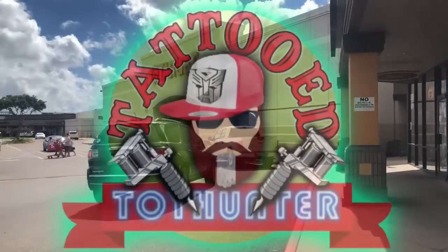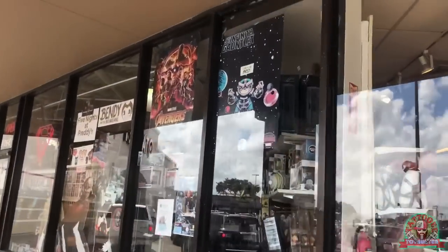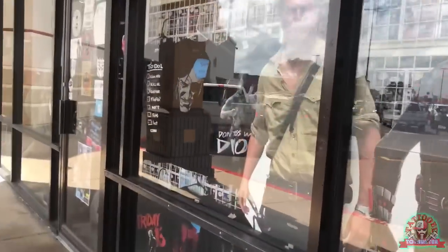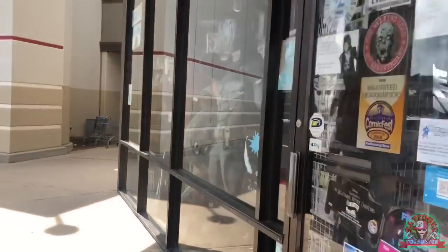Okay, so I'm gonna make my way into Texas Toys, and if I have time, I'll go to Target. I don't think I'm gonna make Target, but let's go in here and look at the clearance section and see what they have to offer today. So here we go.